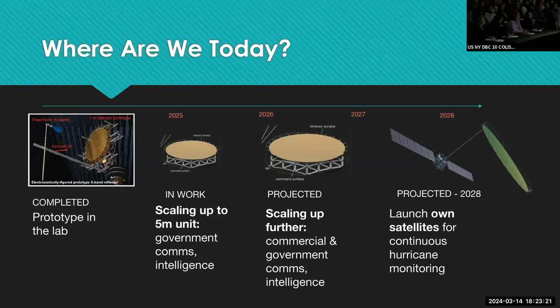Can you tell us a little more about your business model? Oh, sure. I'm glad you asked.